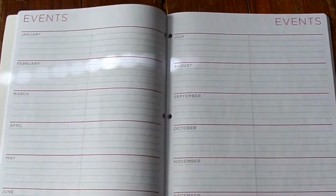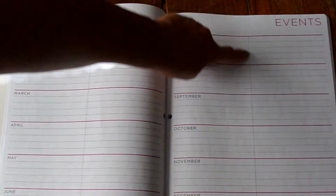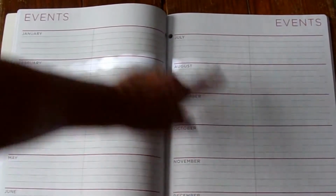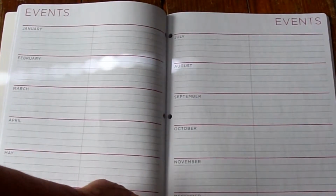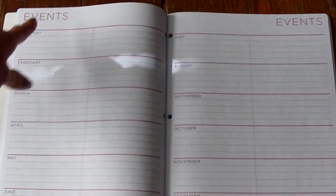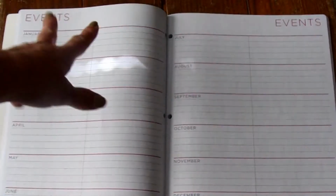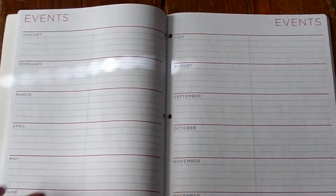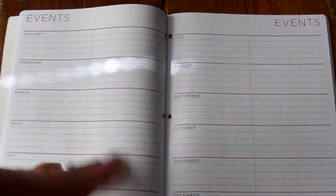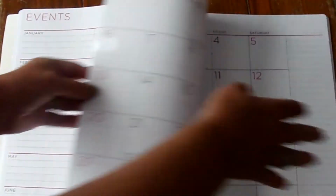And then we go into the events, and that looks different. It looks like they've got a line down the center. It wasn't like that in the old one. The fonts are different. I guess so you can put more things in if you have more events, but that's from January to December. And maybe they did it for like, this could be 2019 and this could be 2020 maybe. I don't use that as often.